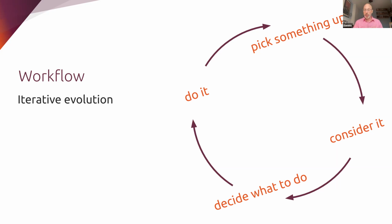So you pick something up, you think, what is this thing? Is it in the right place? No, it's not. What's the one thing I'm going to do right now with this thing that will make the world better? Oh, I'll put it there on the windowsill. And you put it there. And then you pick the next thing up at your feet, and you go round that loop again and again and again.